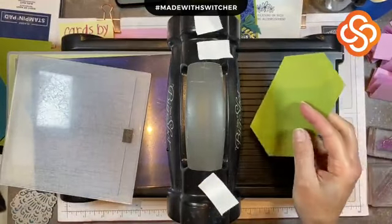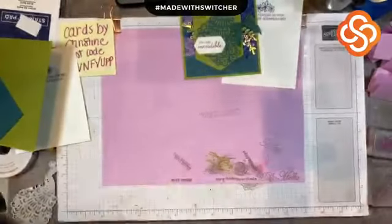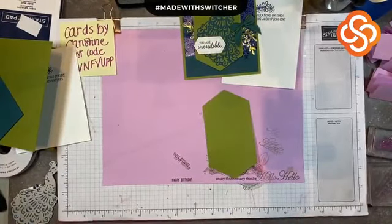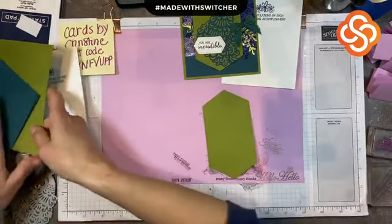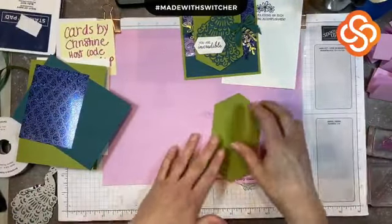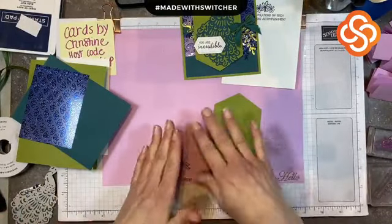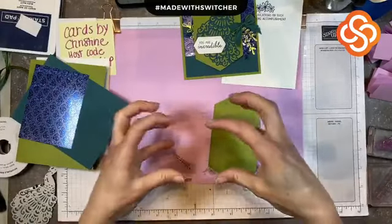So Sue says, would the peacock die work better with the precision base plate? Yes, it would, absolutely. I have found that when you use that precision base plate, it really does help. So I just didn't bring it out though because I don't even know where mine is, honestly. It's hiding somewhere. And I'm really hoping that with the new Big Shot that they're coming out with too, there's just a really good tight fit.